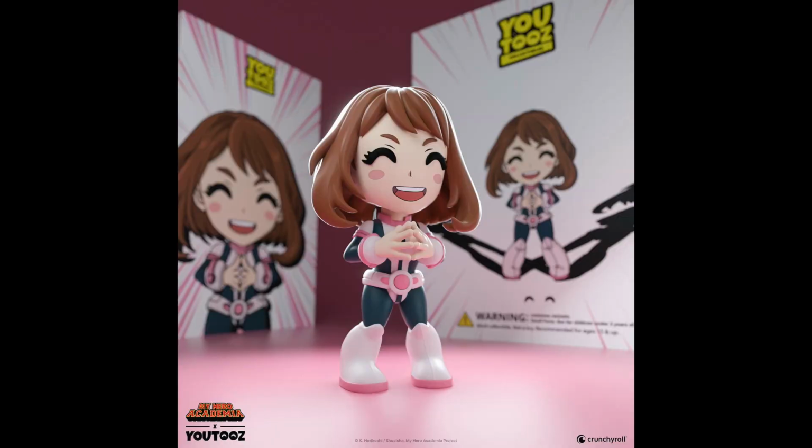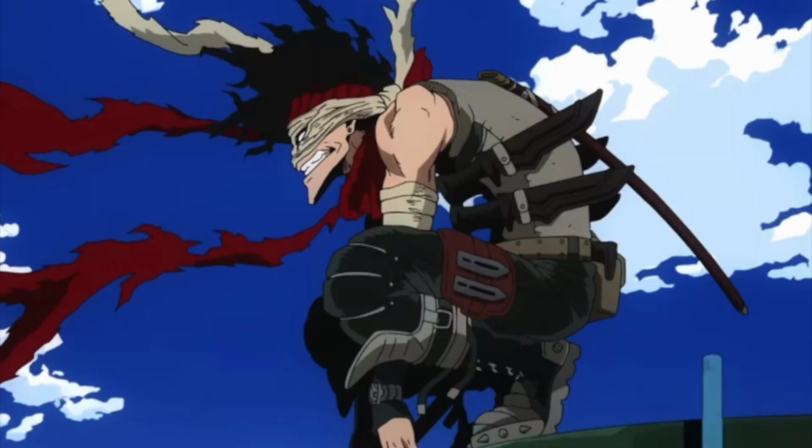I like the way that her hair is, and I don't think you really needed to do much, except maybe they could have done some sort of posing where her legs are crossed also, because I believe she is in more of a crisscross applesauce form. But this is still a cool looking figure, and the entire wave is pretty cool so far. I hope that maybe in the near future they make a Hero Killer Stain in YouTooz form, because if they do, I would definitely buy that YouTooz figure.